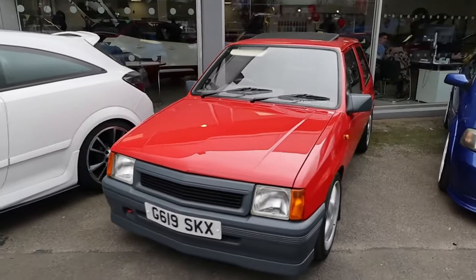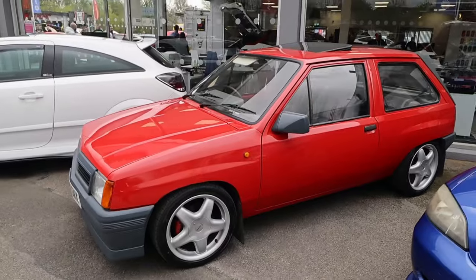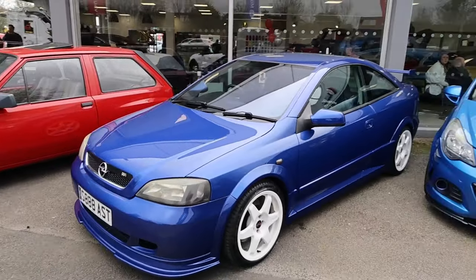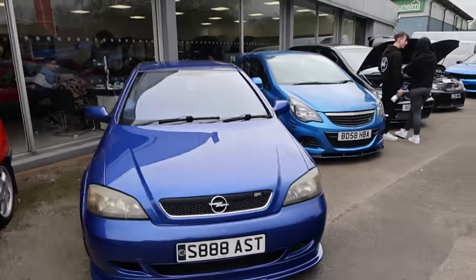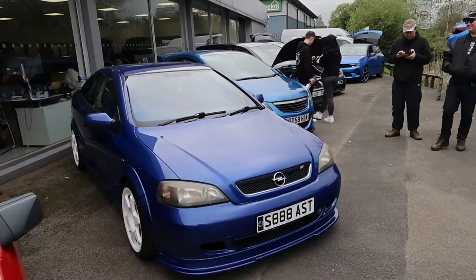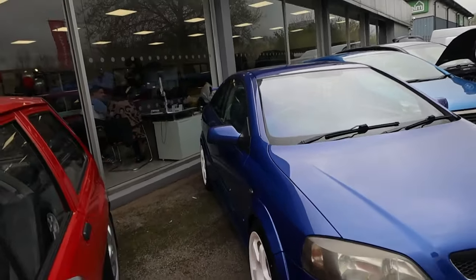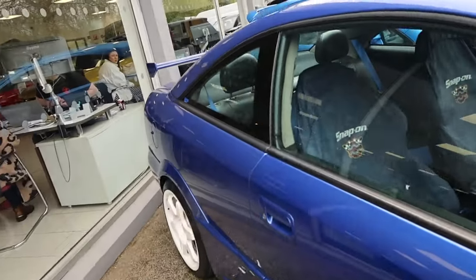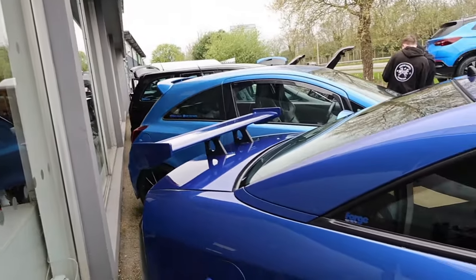Cracking little Nova. On speed lines. It's lovely. Got an OPC spec Astra coupe. Rocking the Opel badges. White wheels on there, World Revolution wheels. And we've got obviously the spoiler as well.